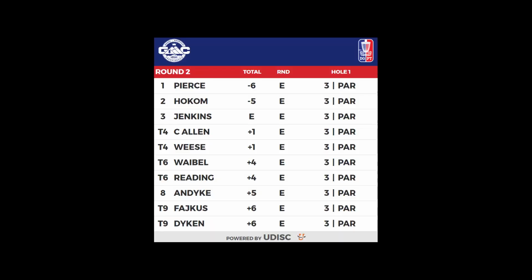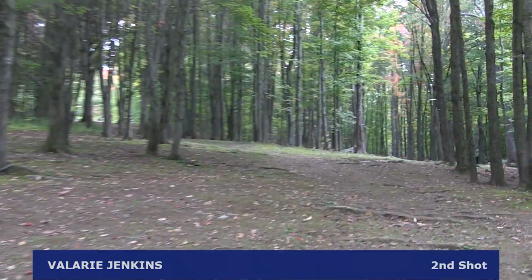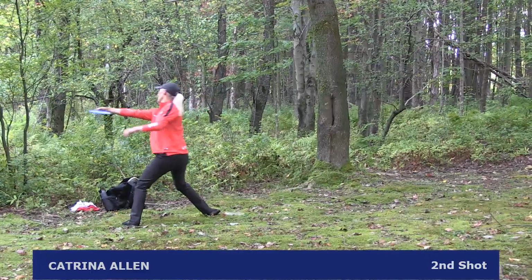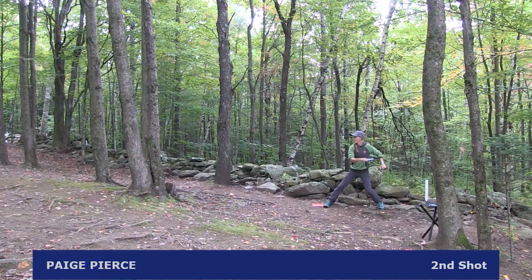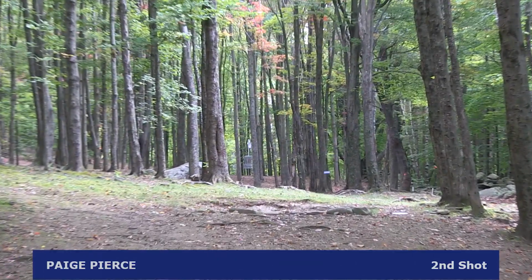We are moving on to hole 2. We advance to the second hole on the Brewster Ridge course, a 550-foot par 4. We're going to start with the second shots. Valarie Jenkins is in trouble on her second shot. She will have a very difficult par save on this. Catrina Allen, a beautiful shot. You just want to get as far through those woods as possible to give yourself an up and down and try to get the par.